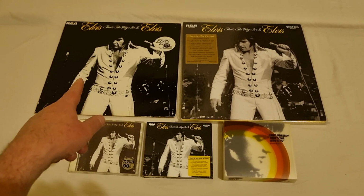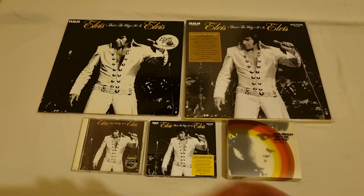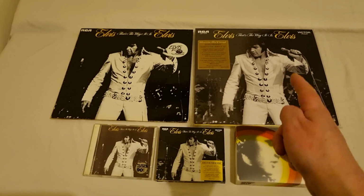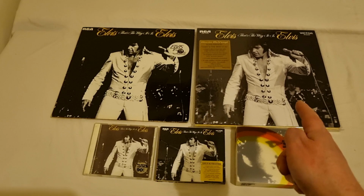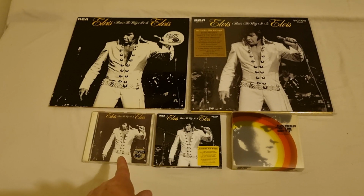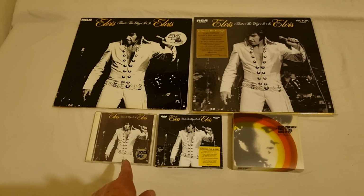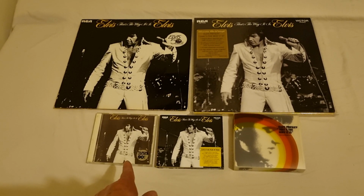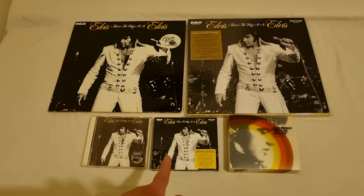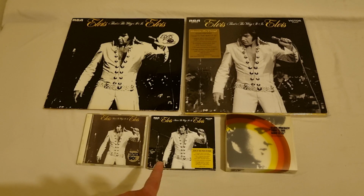So again, top left, the 1983 re-release of That's the Way It Is with the original Elvis 50th anniversary sticker. Top right, the 4LP edition from 2014 on the Music on Vinyl label, licensed via RCA. Bottom left was the very first one in my collection, which is the 1993 release of Elvis That's the Way It Is on CD. Bottom middle, we have the 2 CD edition via RCA Legacy Edition.